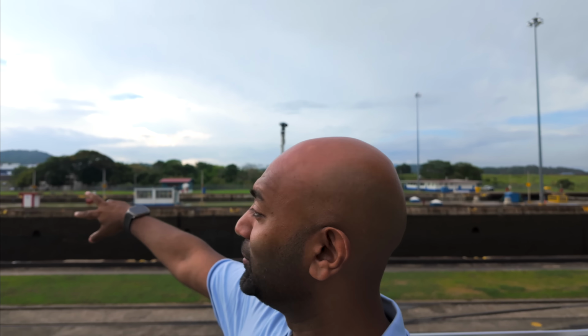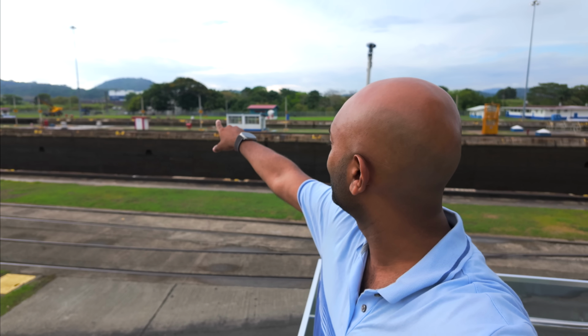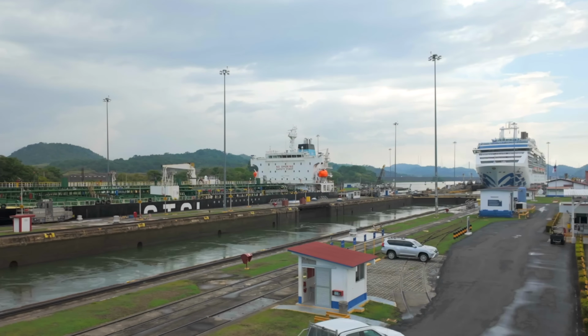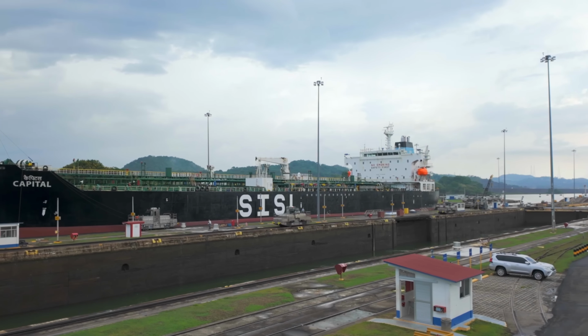I'm here at the Miraflores Visitor Center, and behind me are the two main locks of the Panama Canal. And if you look in the distance over there, there's a massive ship on the other side. It's absolutely amazing that you can lift a 110,000 ton cargo ship just by adding water.